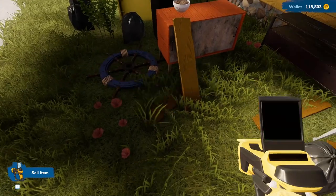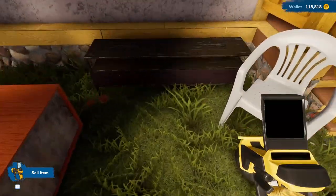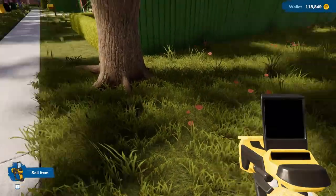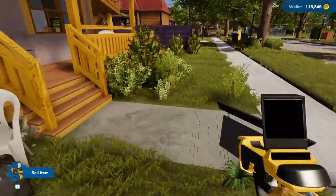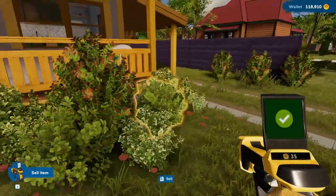In the last one, we just bought this house in order to flip it. It's called the Lavender House. So, guess what we're gonna do? We're gonna clean it, paint it, sell it. That's it. Nothing more than that.